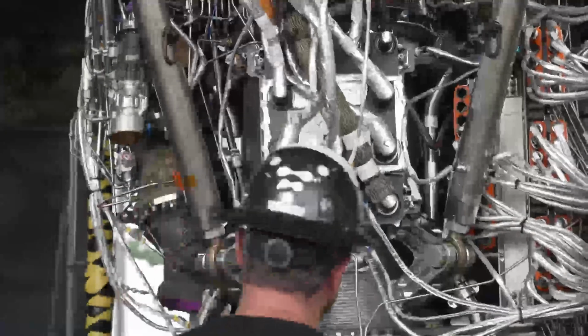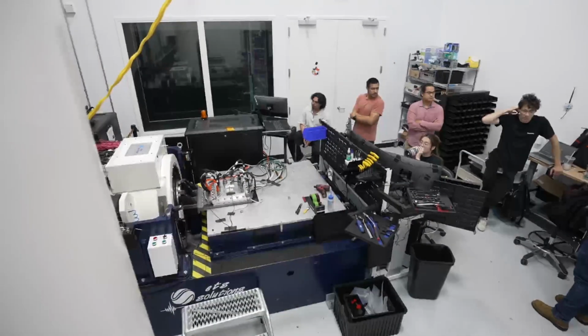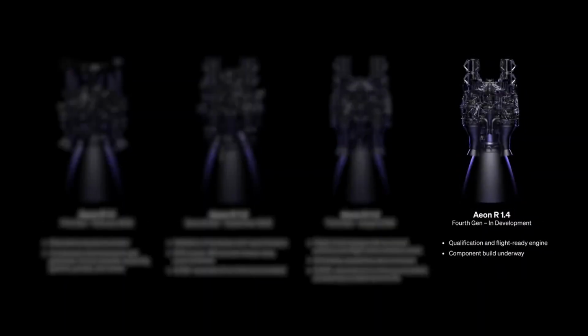We use an engine controller that controls the startup and shutdown sequence, as well as closes the loop on throttle for vehicle throttle control. We're getting all of our last little changes in, we're dialing in the operating point that we're going to use to qualify the engine, and then we're going to roll that all into our AR 1.4 iteration, which will qualify and we intend to fly.